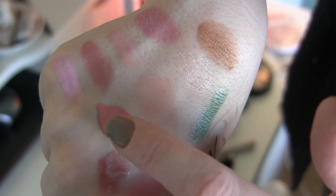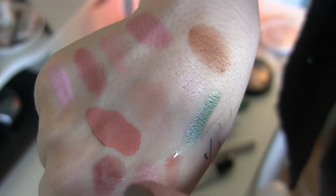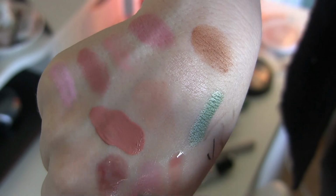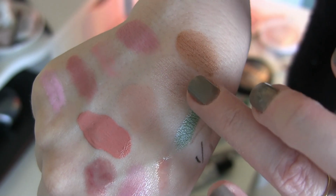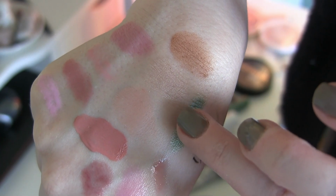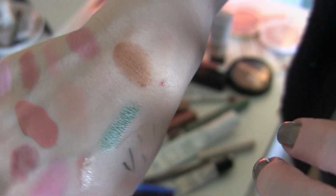Alright, so here you have some swatches of the products I just showed you. So this is the Dusk Pink Liquid Blush from number 7. Then we have the Romantic Rose from Milani blush, and the highlighter from Makeup Academy, and lastly the bronzer from ModelCo.